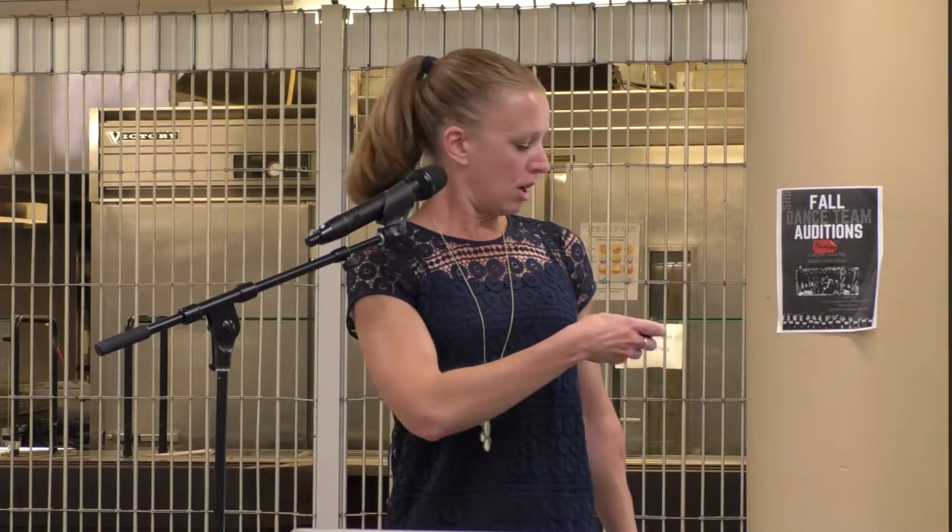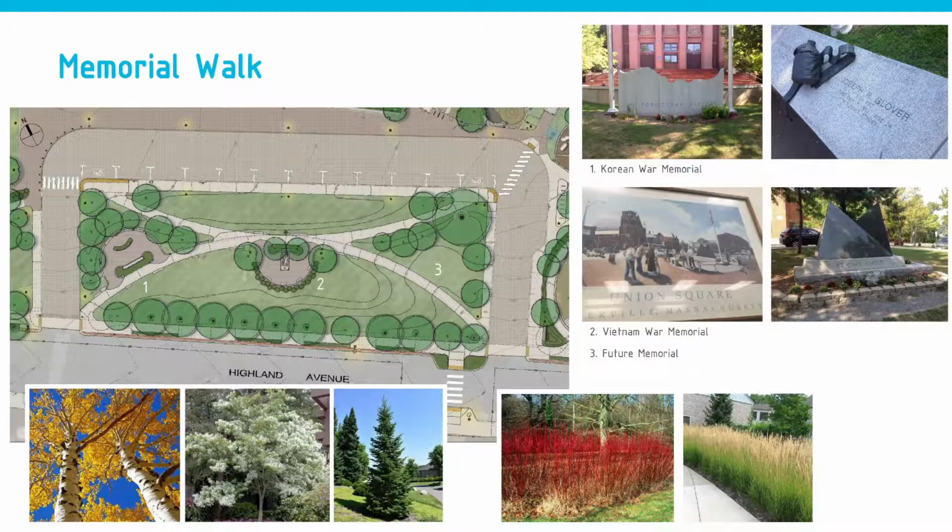So looking at the Vietnam and Korean War Memorial, this is the Korean War Memorial, and you can see from the existing photos here the boundary wall, and then the large arcing wall with the wall caps that have the found objects. The boundary wall will be located within the plaza space, and then the wall cap with the found objects will enclose the back side of it. There will be seating within that space.